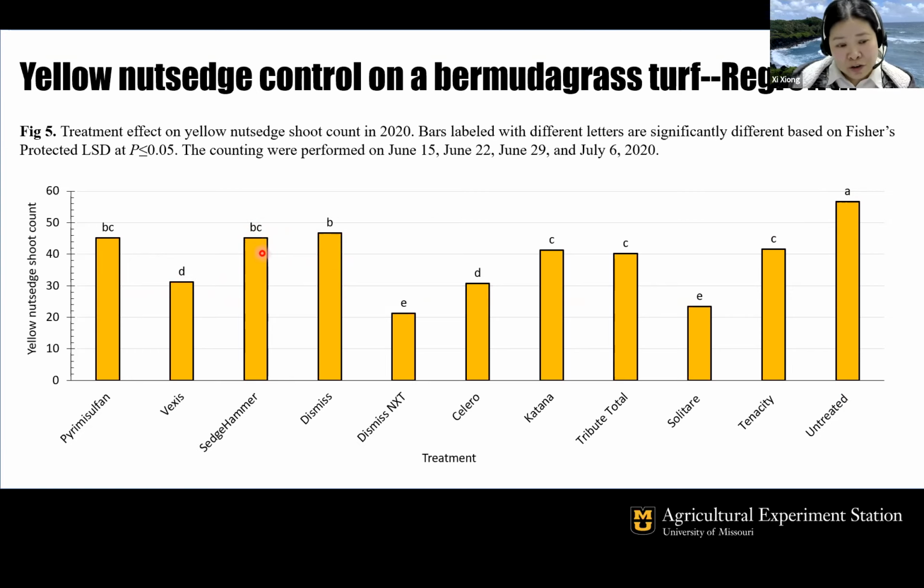As professional turf managers, we would still go out to those plots and put down treatment in the areas that received treatment in 2019, so we would do the same in 2020 again. But I do want to draw attention to two treatments, Dismiss NXT and Solitaire. Those two treatments ended up with substantially fewer shoots, more than 50% less, germinating during the summer of 2020 without receiving any treatment in 2020. What that means is that the treatments put down in those two cases actually killed some belowground tissues, ending with less germination in the year following.